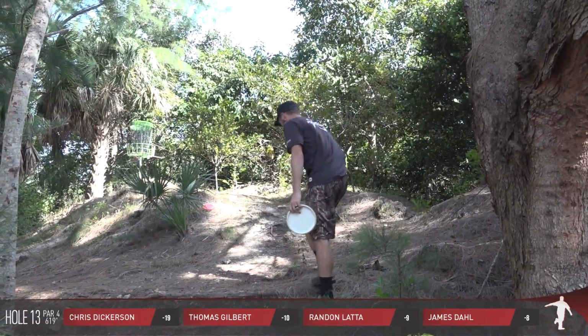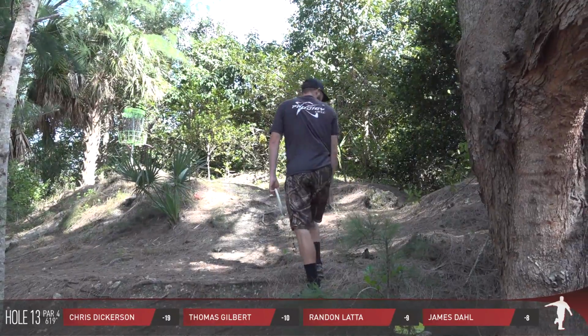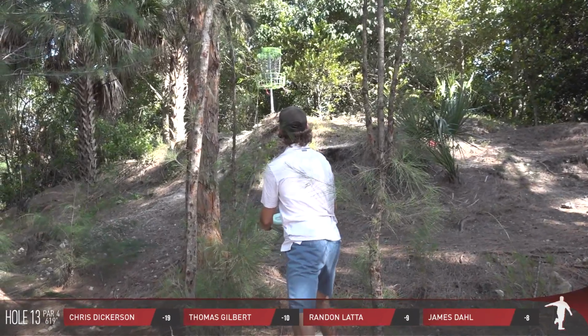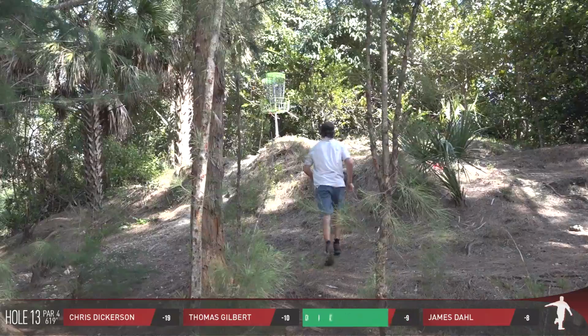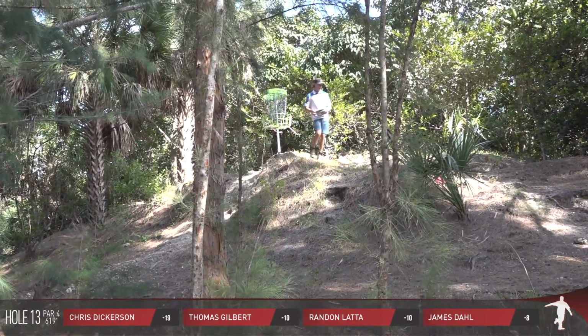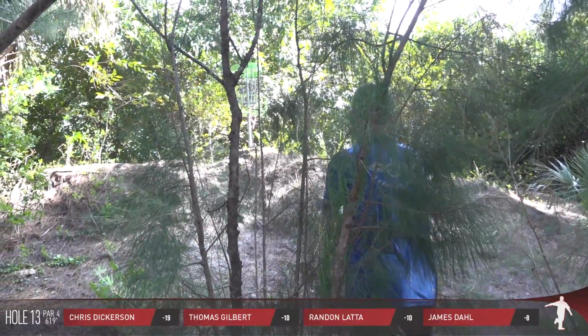Huh. It's a little high on the release there. Maybe misread the wind, it looks like. Yeah, we saw him 2 holes ago that he missed high by hitting the top of the basket. So to see him clear the basket entirely here was a little surprising as well. Maybe that uphill putt. But Randon can't take anything away from that. That's a great birdie uphill. Yeah, really good putt.